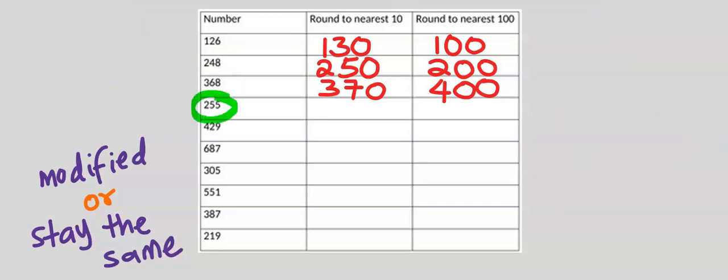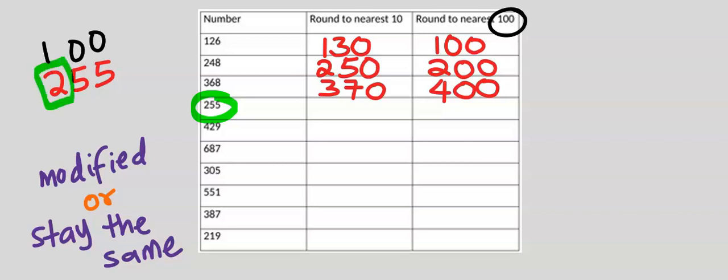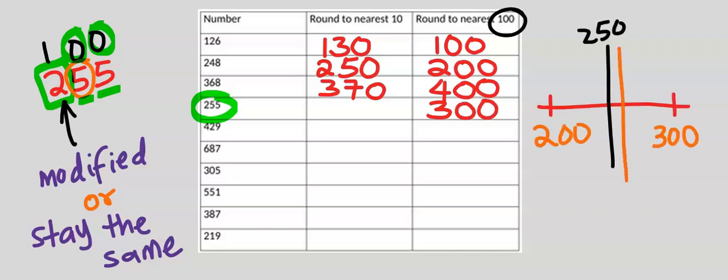Next, let's consider 255 to the nearest 100. We're going to have 001. Hence, 2 will either be modified or it will stay the same. However, 5 can modify 2 to become 3. Hence, we're going to write 3. However, this 5 and this 5 will now acquire these zeros. 255 is closer to 300 than to 200. 250 is halfway between 200 and 300.